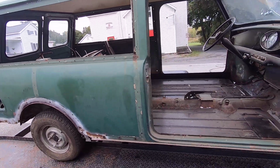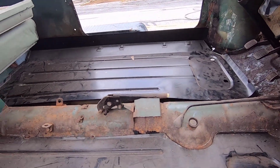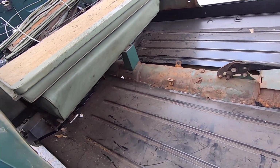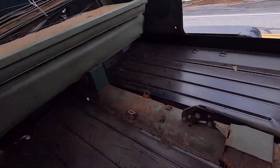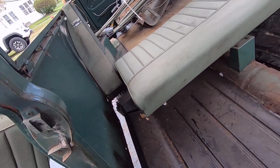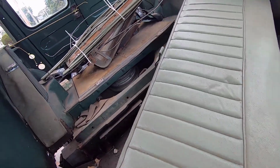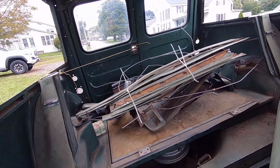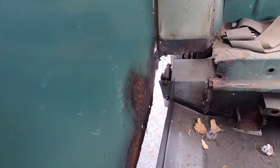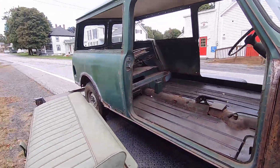Yeah, that's not staying back here. Tunnel. Look at that spare. Looks mint. A little breezy in here. I'm gonna leave this seat back here though. We gotta find a spot for that.